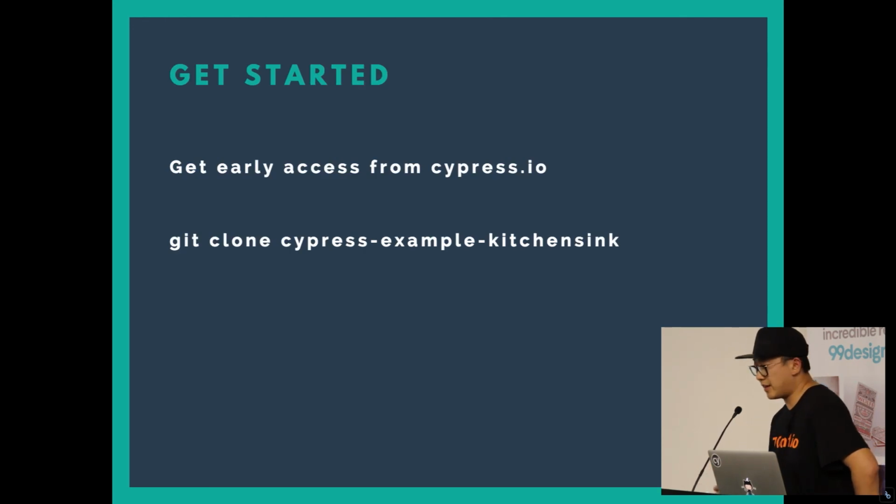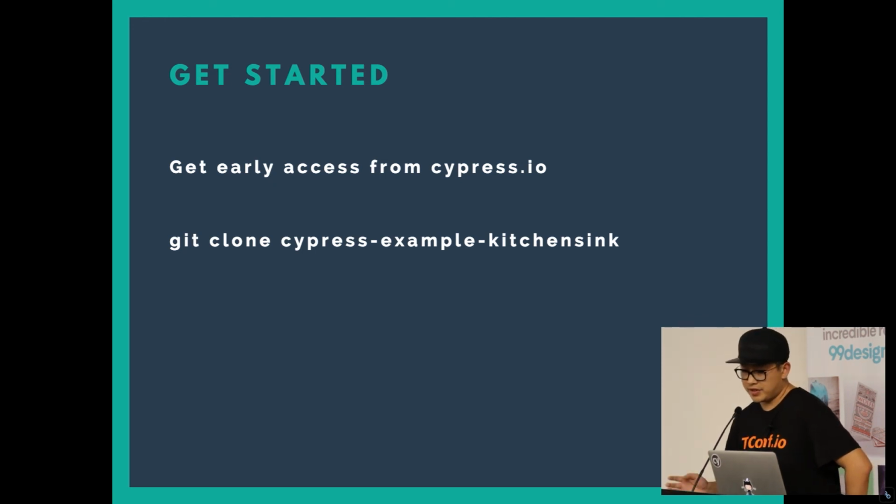So to get started on Cypress and writing your tests, if you like to use their UI, which is the main developer productivity boost there, you need to get early access from Cypress.io. If you just want to use the CLI tool, it's free. And they've got a kitchen sink app on GitHub that you can go through the APIs fairly quickly.